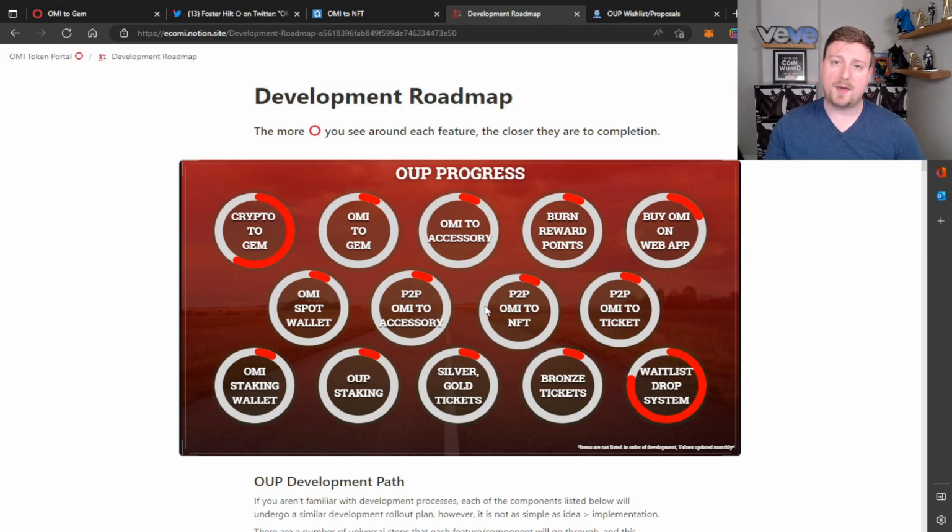So I will give them the benefit of the doubt on 9 to 12 months for all of these features to be implemented. But even if it's only half of them or most of them, I still think that it gives us a great foundation for OMI utility that did not exist previously. And it's still something to be very excited about.